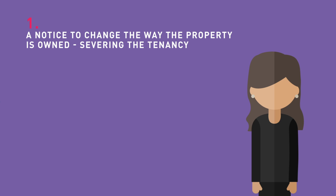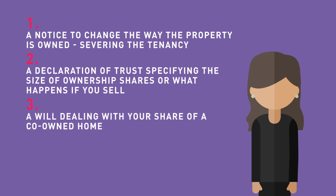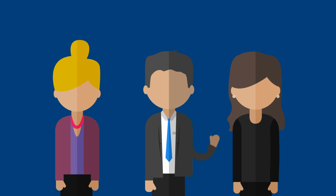Our lawyers can help you make the right legal ownership choice, and they can advise you on how to agree all your co-ownership arrangements up front so you can rest assured and minimise future disputes. They can help you change the way you co-own property. Don't leave the biggest investment of your life to chance.